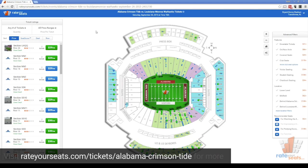I just want to show you what I do normally when we're looking at a relatively cheap event. I usually ignore the list on the left-hand side since budget isn't really a concern. Instead, I like to play around with the map and visualize where my seats might be and get a good look at location and price all at once.